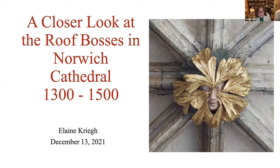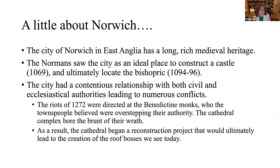Since we've been doing more armchair travel and we really don't have a chance to go see these places, I went through a lot of stuff and I found that I'd forgotten how interesting the roof bosses in Norwich Cathedral were. So I have some books and I read up on them, and so this is kind of what I found. To start a little about Norwich, the city of Norwich has a long, rich medieval heritage. The Normans saw the city as an ideal place to construct a castle and ultimately locate the bishopric. The city had a contentious relationship with both ecclesiastical and civil authorities.